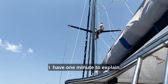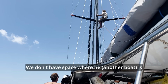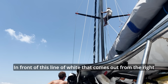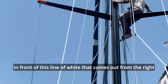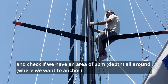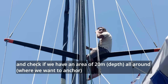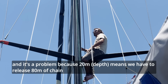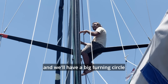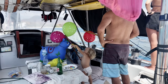We have a 1 minute for a place. We don't have a space where it is. We have to stay in the area just before, in front of this line of water, come out from the right. We have to do one circle there and check if we have an area of 20 meters or so. Because with 20 meters, we have to release an 80 meter chain. We have a big revolution around to us.